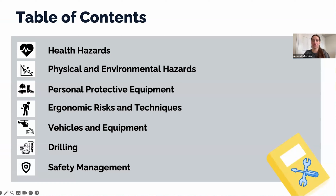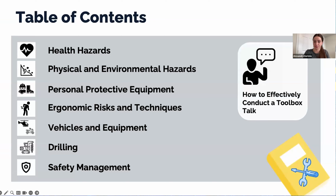And finally, we have a chapter on safety management, and some examples of talks within this section include the importance of team situational awareness, as well as effective incident reporting. Additionally, the first part of our book will serve as a guide for supervisors, and it will offer supervisors or team leaders strategies on how to navigate our toolbox talks and how to deliver them effectively to maximize engagement and impact.